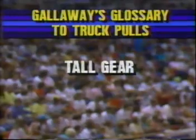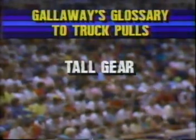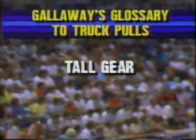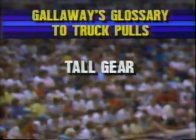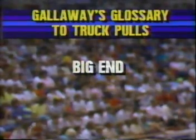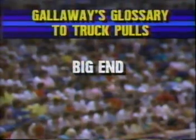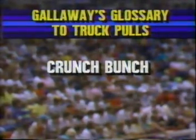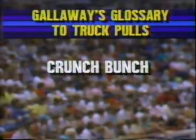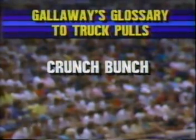Well, you know, you come out there, we talk about the tires going real fast, and that's a tall gear. It's a high gear. It's really turning the tires hard. It's tall gear. All right, I understand that. Big end. Well, now, this could go a number of ways. But it's not the starting line. Oh, okay. That'd be the finish line area. That'd be the big end. Okay. So, in other words, you're a big un if you're at the big end. Crunch Bunch, what does that mean? Crunch Bunch Monsters. Oh, okay, where they crush the 56 Buicks.